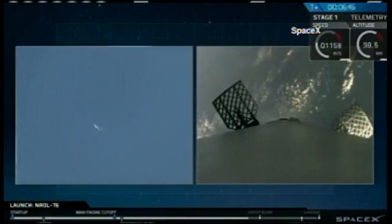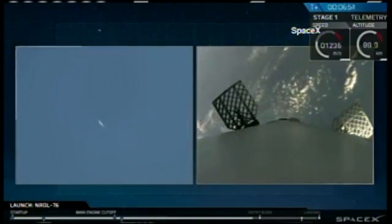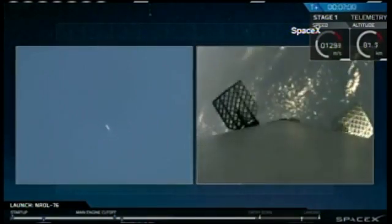If you're just tuning in, we're watching the first stage as it's falling back to Earth in a guided descent back to landing zone 1. We have an entry burn coming up in about 15 seconds. 3-engine entry burn.